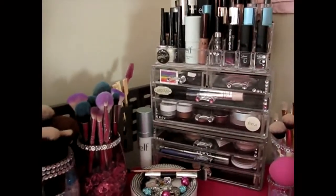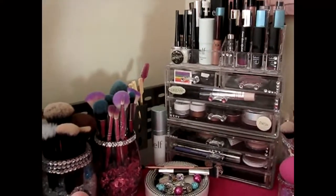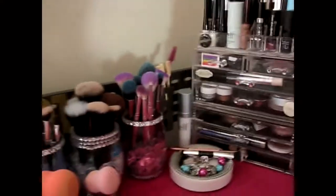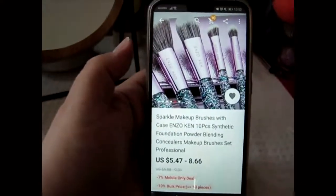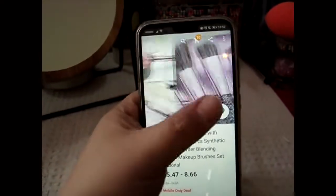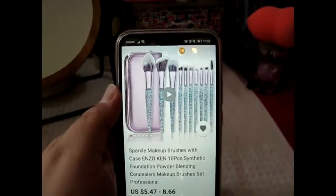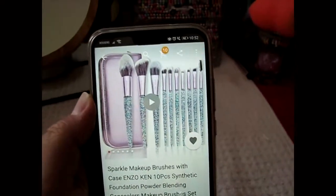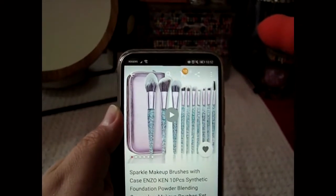So, before we go to mail, I just want to show you what I'm supposed to be getting. So, it's from AliExpress. So that's how much I paid. I don't remember. Somewhere between $6 and $9. And, you know, they're supposed to be shiny. And so let's open them up and see if that's what's in there.